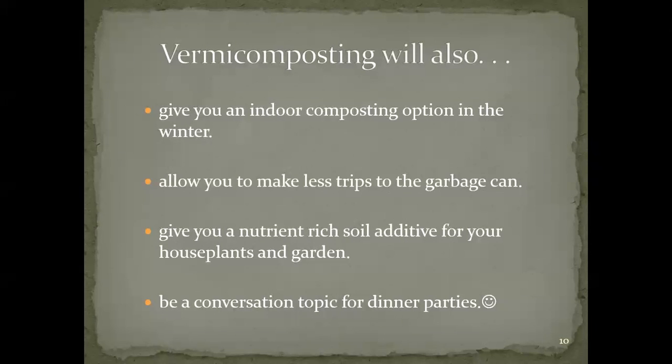You're going to make fewer trips to the cold garbage can in the winter, and you're going to make a soil additive for your houseplants that you can use immediately. It's going to be rich, so you don't just plant plants in it. And who wouldn't want to have a dinner party later in less unusual times and say, oh yeah, let me put that in my worm bin? You wouldn't have to worry about a conversation for the rest of the night.